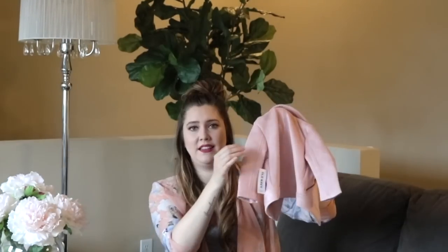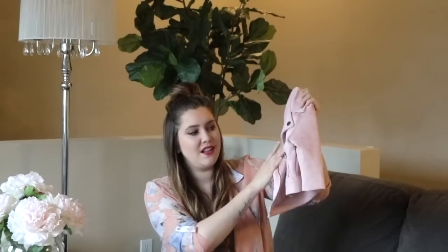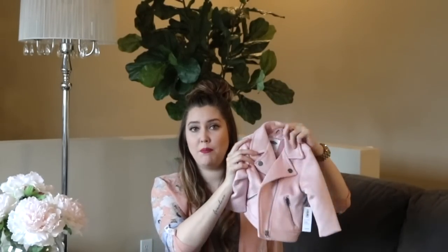And this was $35.99. I'm so looking forward to Kenzie in this. I love the color. And the little details, like the zipper details, they're just too much. I want to get like a matching jacket with her. So if any of you know of like a blush pink suede moto jacket, please let me know in the comments down below because I would love to match with her this spring.